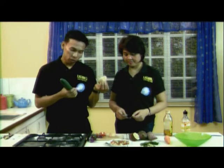You can put cucumber here, and the same also with this sinkamas. And those who have a very strong digestive system can eat this raw. Yeah, I can eat this one raw. Can you eat this raw, Kerb? Yes, of course, I eat this raw.